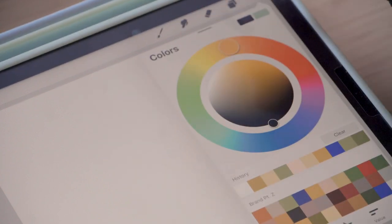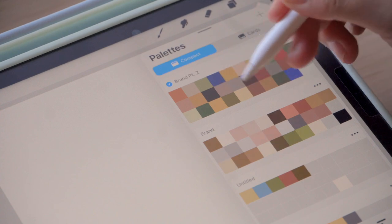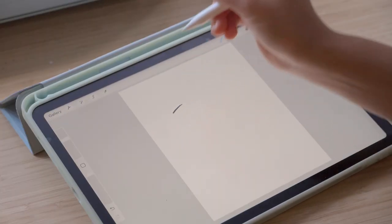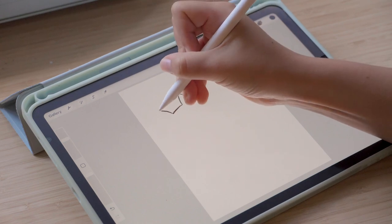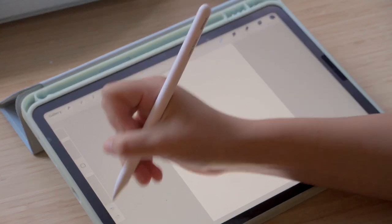Now for my color palette, I have my own set color palette that I use for all my shop stuff. I named it Brand here, but you can really compile any colors that you like and make your own palettes, which I love about Procreate. These days, I've been struggling a lot with art block, so I just decided to scribble down just anything that came to mind and go from there without really a plan in mind.